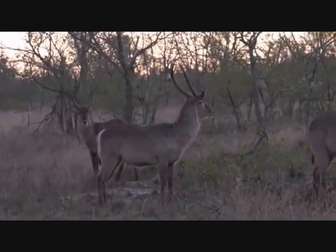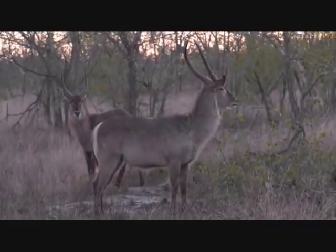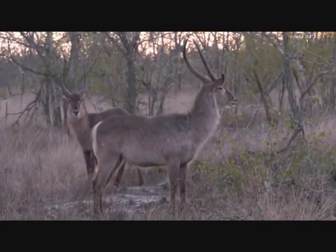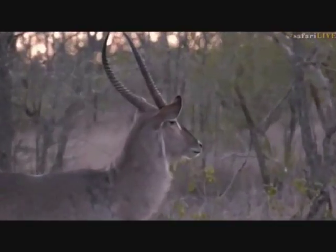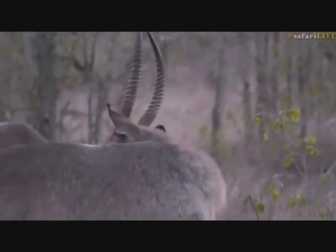For some reason, I just really love waterbucks. They're fuzzies. They remind me of donkeys for some reason. Donkeys with antelope horns on them. Absolutely beautiful.